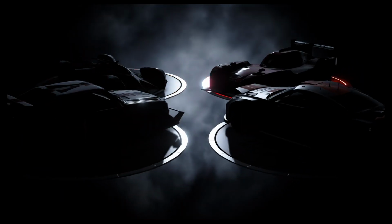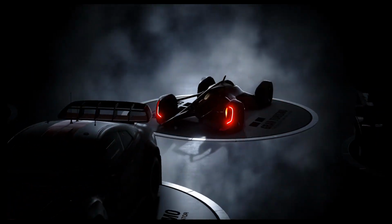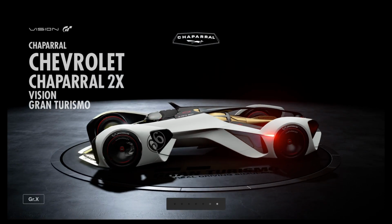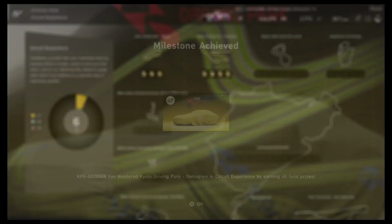Right, please don't give me a rally car, because I've got 5 in the garage and I don't want any more. Ooh, what the hell is that? Oh my God, that looks amazing. Definitely going to have to try that vehicle out at some point.